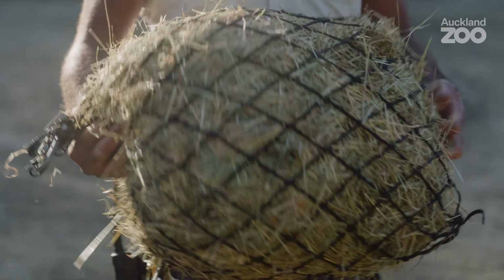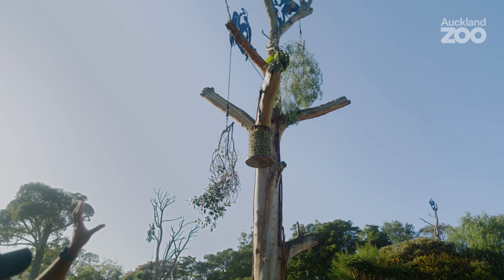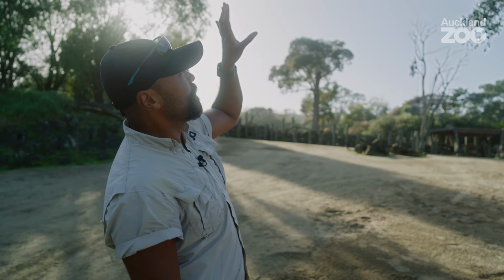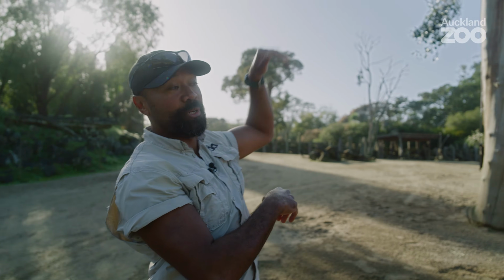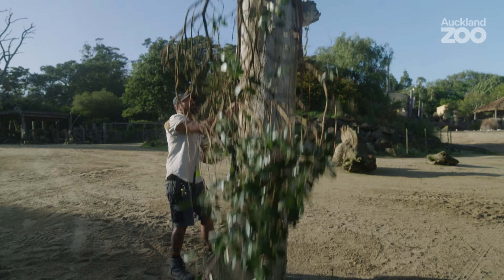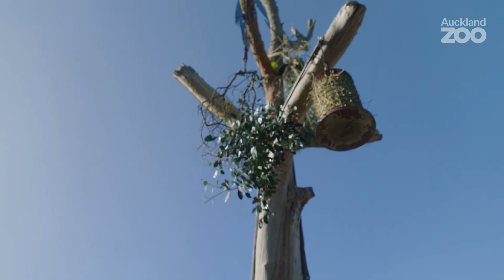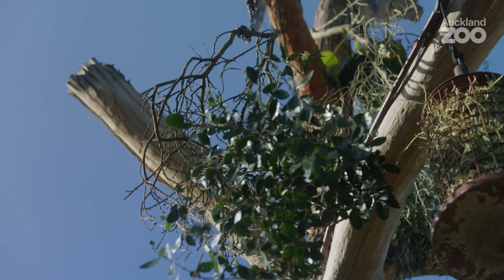This is a mixed species habitat. So if you can see behind me, this is what we call a feeder tree. It's just to make sure that we have different heights because giraffes are browsers. So that means they eat in the treetops, whereas zebras are grazers. So they eat lower to the ground or actually off the ground itself. We do have extra pulleys in order to lower them throughout the day as well. And that way they don't intermingle with each other's food.